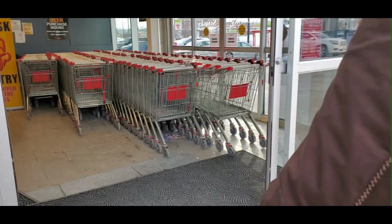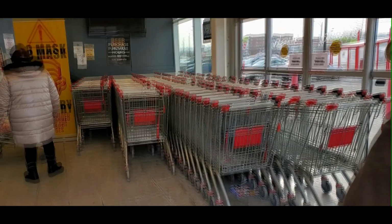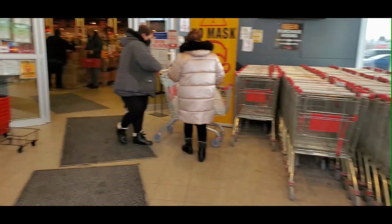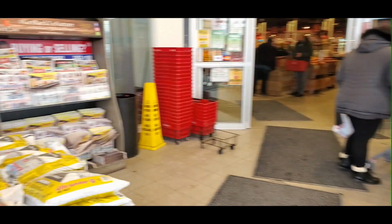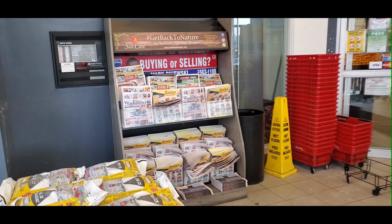So I recently had the opportunity to shop at Starsky Fine Foods in the east end of Hamilton at Queenston Road and Nash Road. The address was just posted for your devices if you need directions. I hadn't been there in a while, so I'm just doing a brief review of what the layout of the store is like.